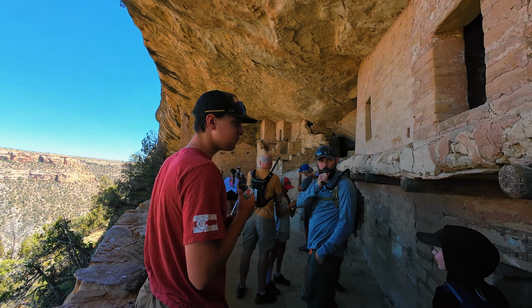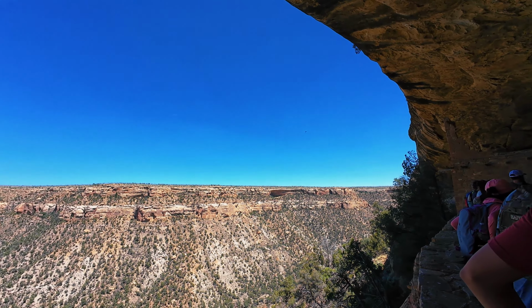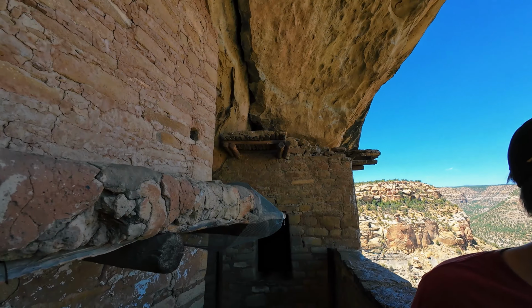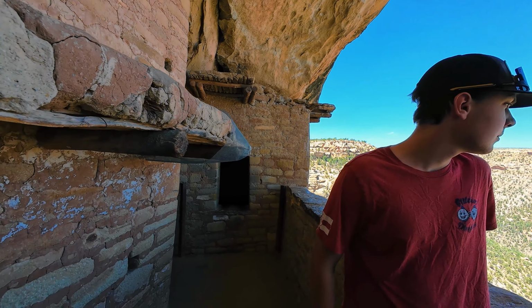That transition is one of the best moments of the entire tour. One second, you're crawling through a dark passage, and the next you're looking at a beautiful stone balcony that looks out onto an open landscape beyond the cliff. The canyon is beautiful. Talk about an ancient million-dollar view.